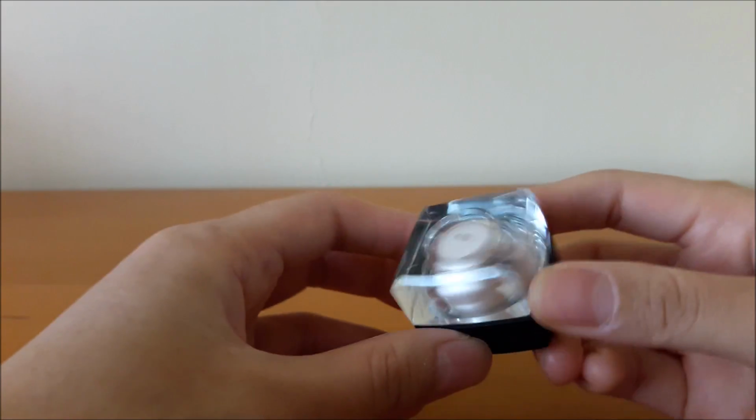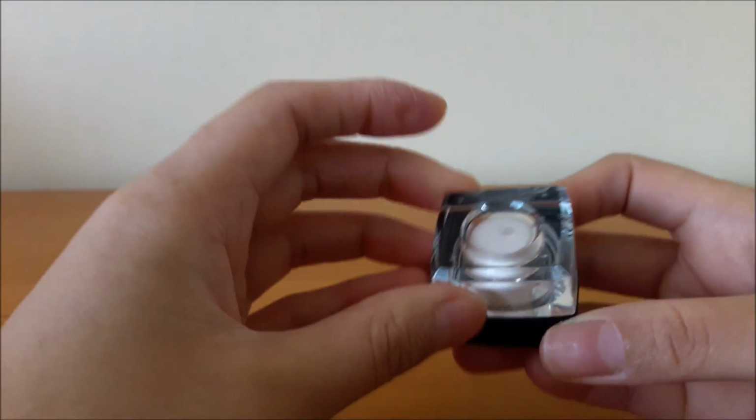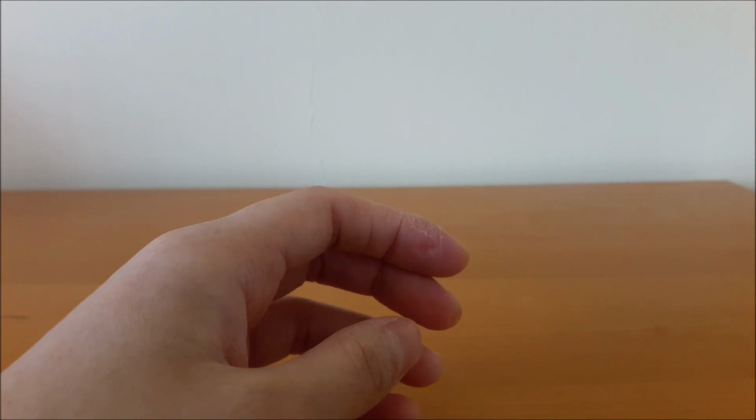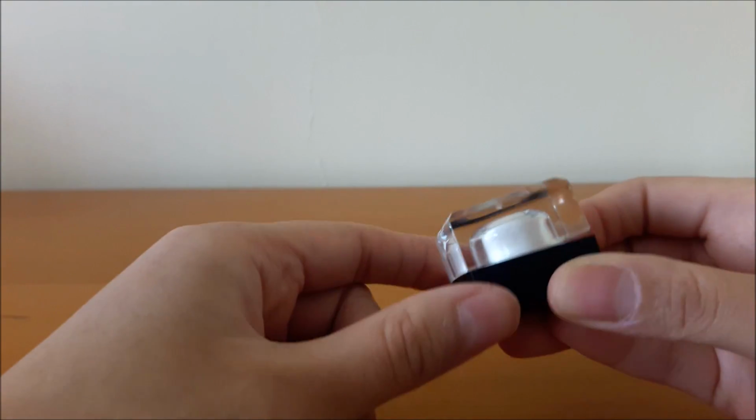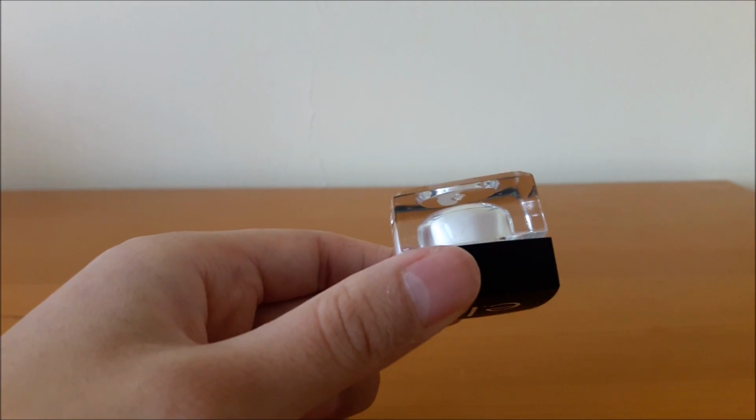And this is just the e.l.f. one, and as you can see, I don't know if you can see, it has a little bit of a sheen to it. It's the sheer one. It's just the plain sheer one. So yeah, I'm hoping to try this out a little bit. It's supposed to be specifically for your under eye, so I'm guessing it's going to be brightening as well.